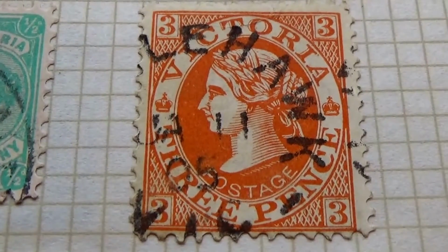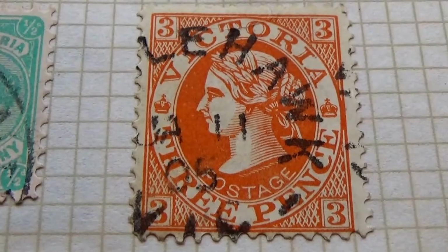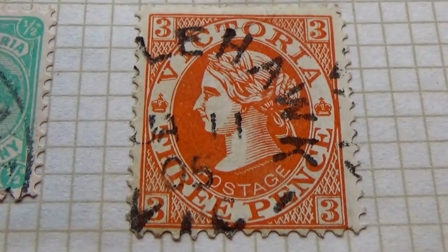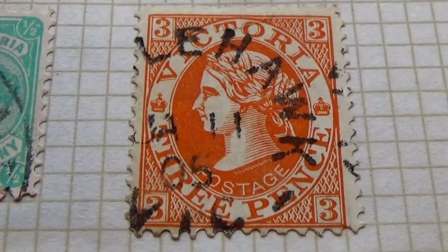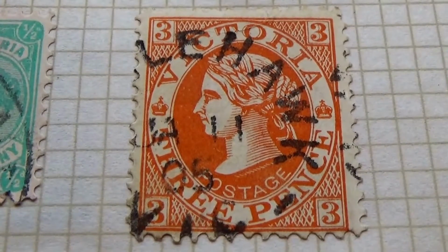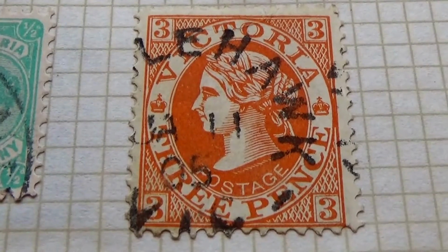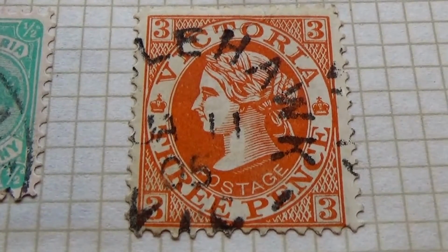Alright, and this is a 3 pence. Victoria 3 pence. This one I really haven't seen before at all. Look at the design of that. It's written postage on the inside underneath her. And it's all laid out nicely designed. Really a good size stamp too. Very pretty.